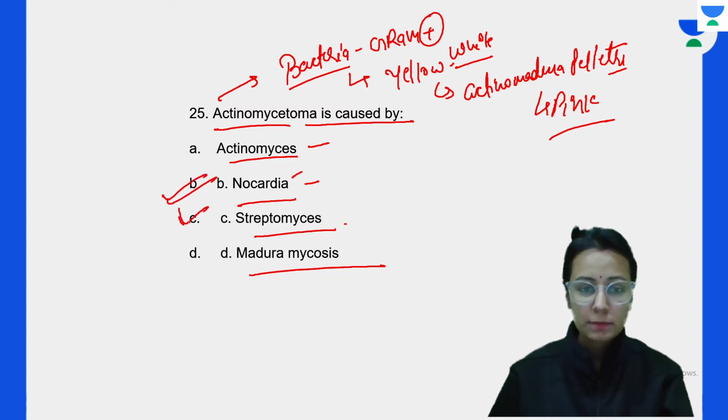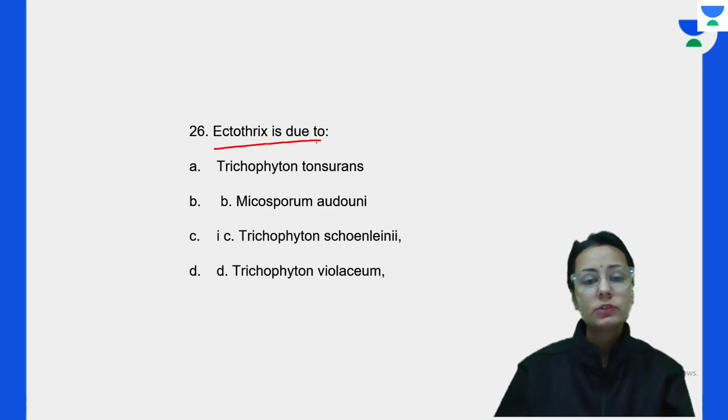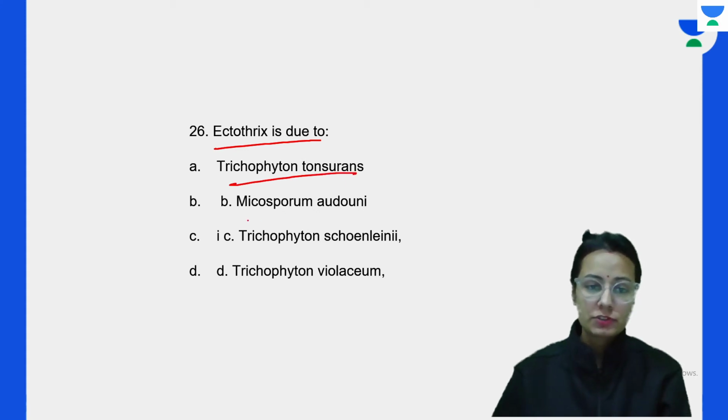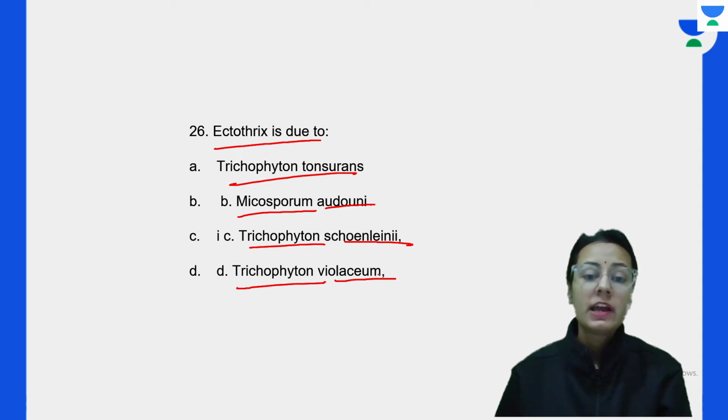And actinomycetoma is caused by nocardia and streptomyces. And the next question: ectothrix is due to the Trichophyton tonsurans, Microsporum audouinii, Trichophyton schoenleinii, or Trichophyton violaceum.